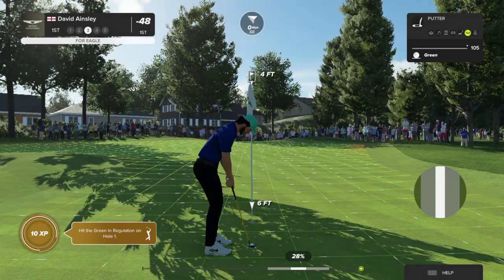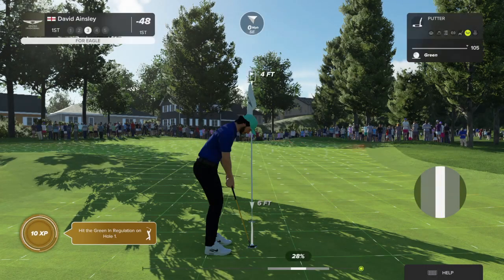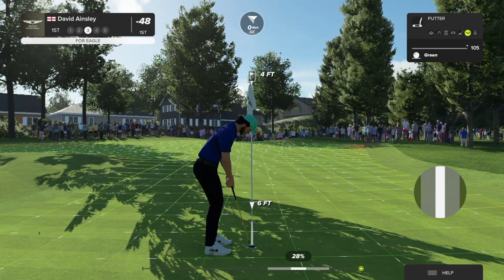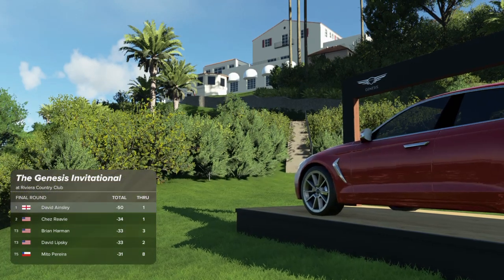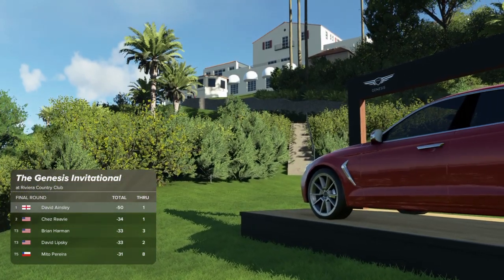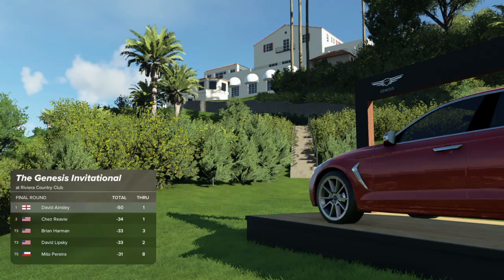Putting for the big bird here. A birdie with big wings. What a nice line. Currently in first position. And I don't know if the rest of the field is up for catching them here today in this final round of action.